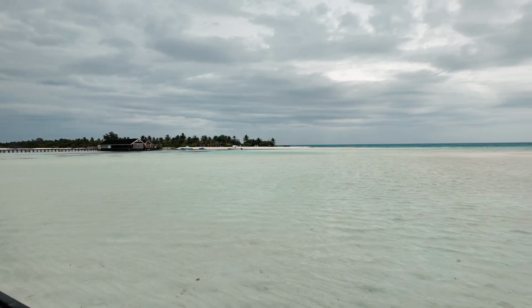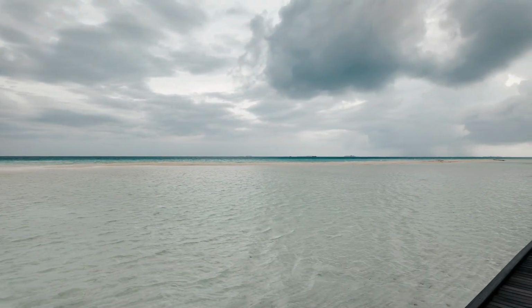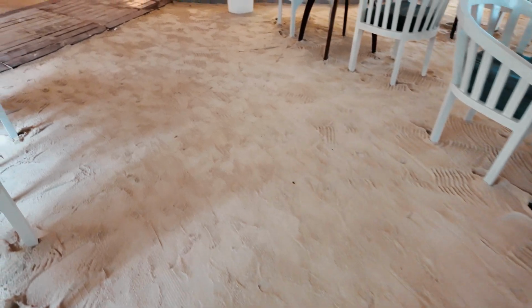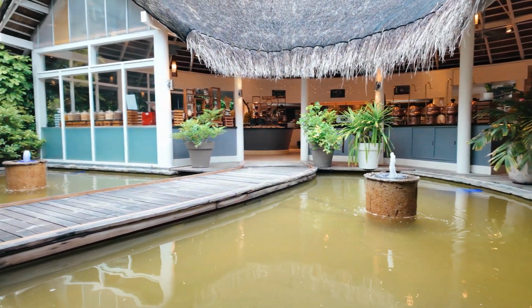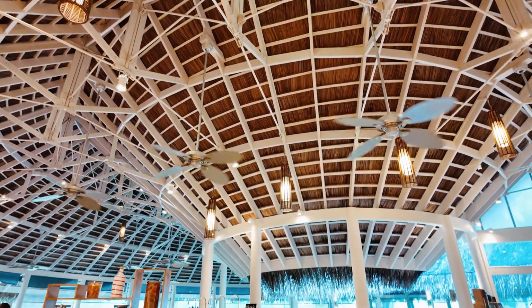It's a gloomy morning. Gloomy morning. But the sea is so shallow as well. Low tide. We're gonna go for a breakfast at Mix. What's unique about this place is that the floor is all sand. I was tempted to ditch my slippers and walk barefoot, but I didn't see anybody else doing that, so I decided against it.